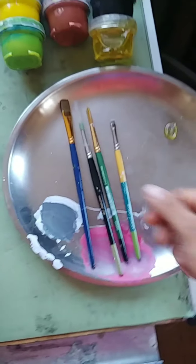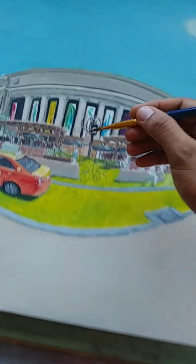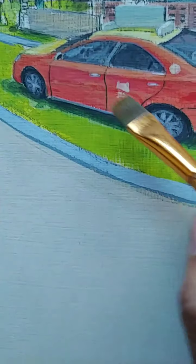And then in terms of the brushes, pretty straightforward. I really like flat head and round head brushes. Those are the ones that I use for the most part. I really like flat heads for all of my details. So I really go in with detail.